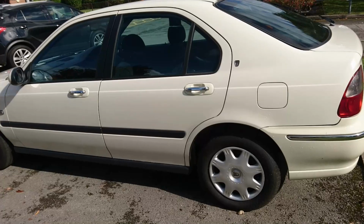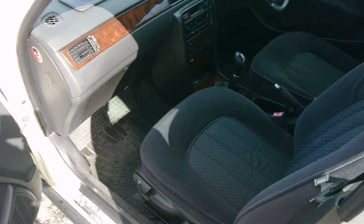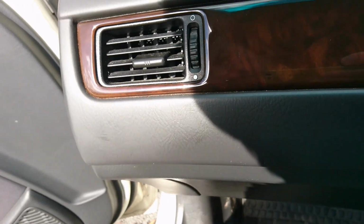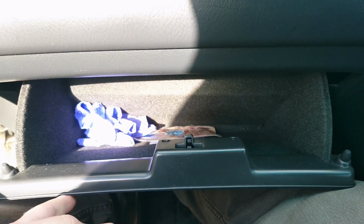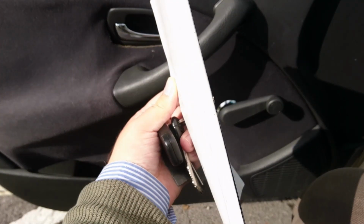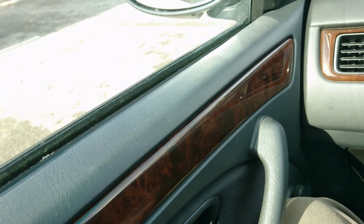Absolute poverty spec. But if we look inside, early car, so we've got the 75 style seats, which look really nice actually. Just get in here. Driver and passenger airbags, of course, in a 45, even on this base spec car. There's a glove box just big enough for secret mission documents. And windy windows. Here's the owner's handbook. This is an earlier car, so this is not also including the service history. And we've got wooden door caps on the top here, which wasn't something they deleted later on.